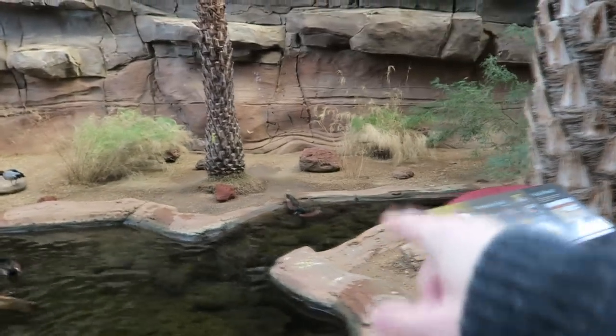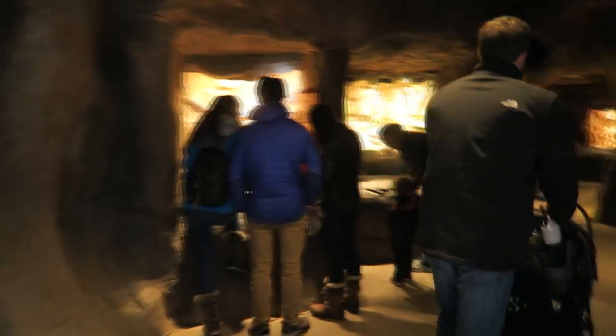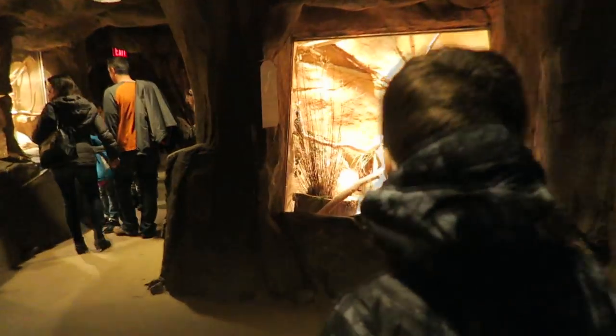Okay. I can't find a place to hide. What do you think, Jake? Should we hide over there with those ducks? Right there. The duck's getting in the water. Should we go in here? No. We can't go in there, can we? You can't go in there when you say hide. Alright, let's just find a dark place and hide. We're gonna hide in here.